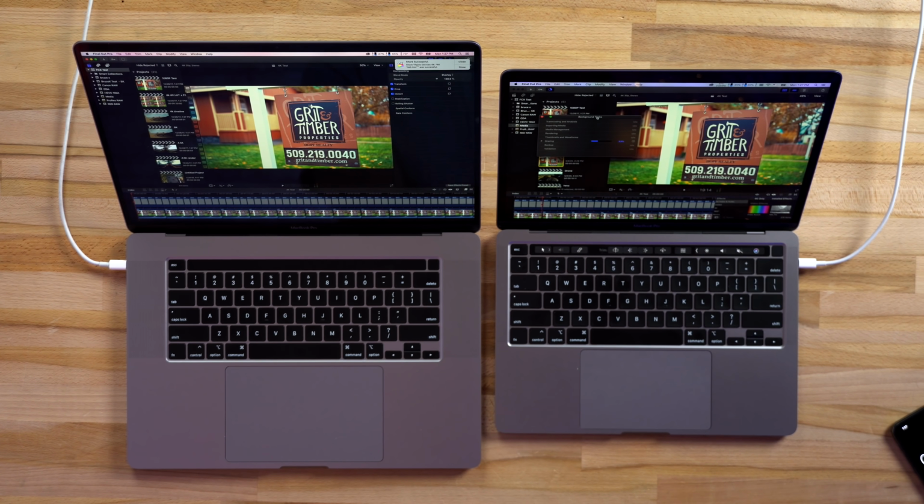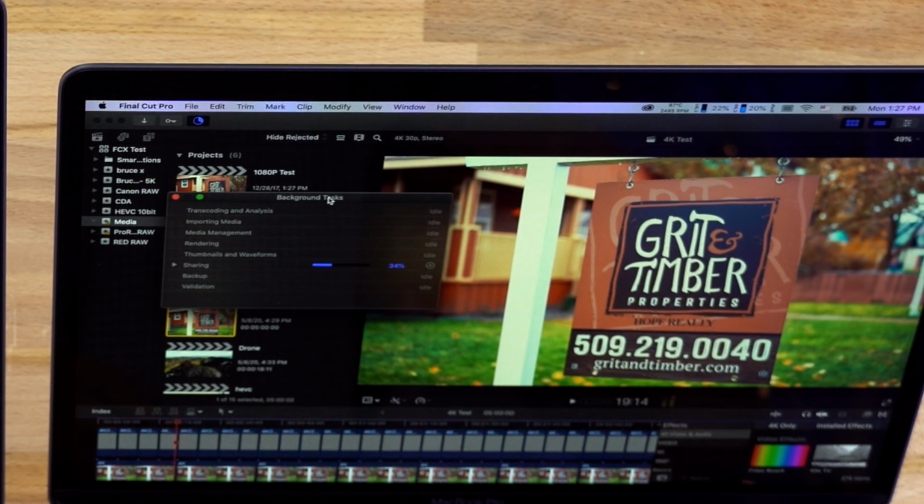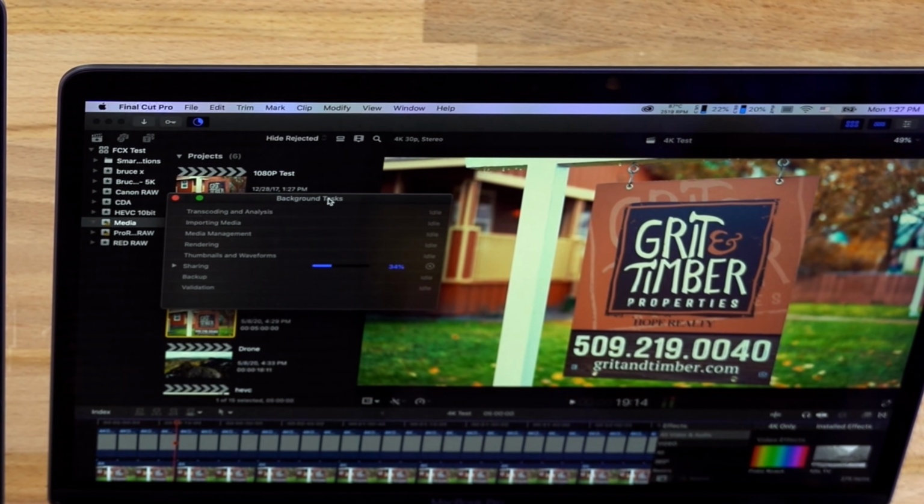All right, and that took 3 minutes and 36 seconds on the 16-inch for a 5-minute 4K project with all these effects, so it's faster than real time, whereas the 13-inch was only at 33% done so far.